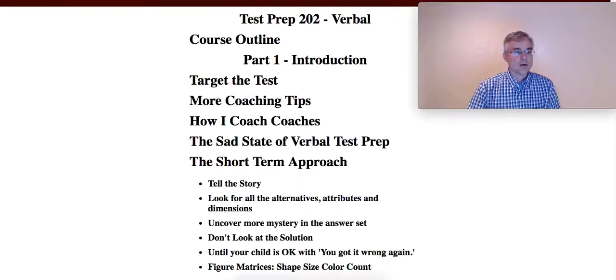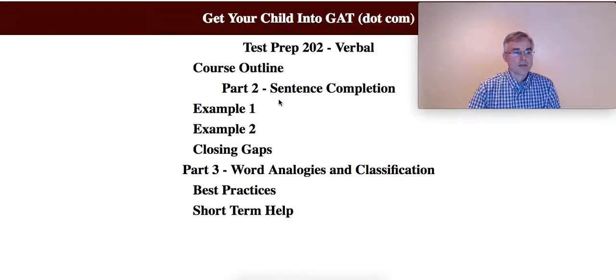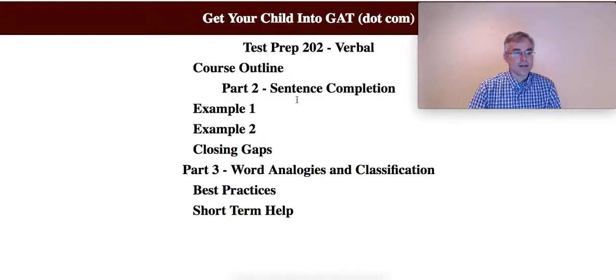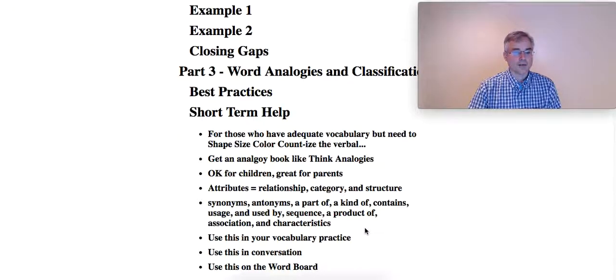In the first part, I motivated what we're going to do in the next couple parts. Then we looked at some examples and provided some interesting gaps to address. And then that brings us down to a short-term strategy. So let's begin there.